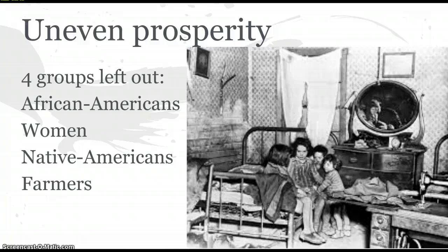There was an uneven prosperity in the 1920s. Not all Americans shared in the economic boom. Four groups were left out.